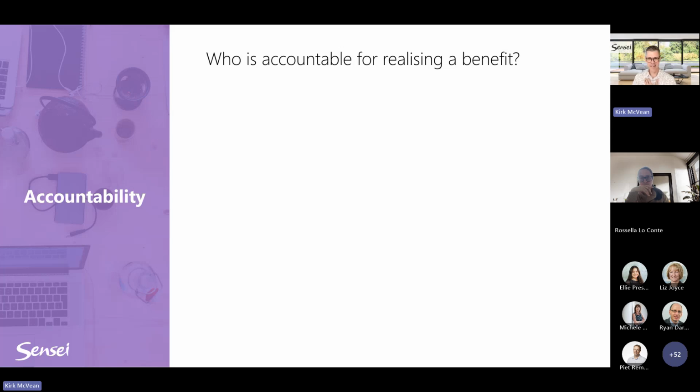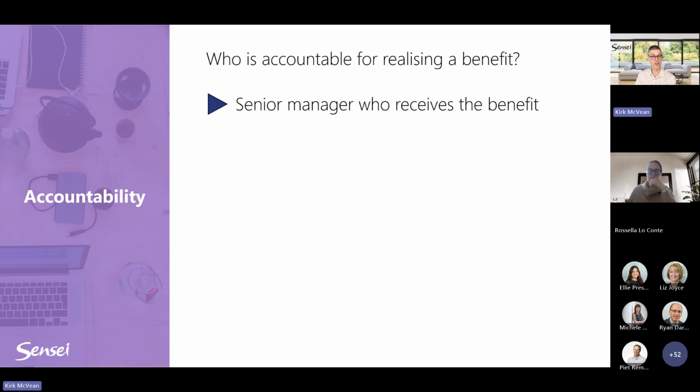So I think senior user is a great answer. It could be senior user. What I put in this presentation is that the senior manager could be a user who receives the benefit, right? Senior user is good from a Prince 2 terminology standpoint. So this needs to be a senior person in the organization. Maybe their P&L is directly impacted by this project. They have the incentive to care.